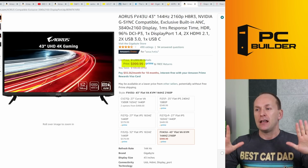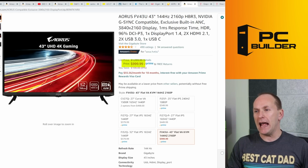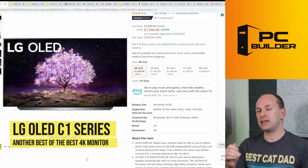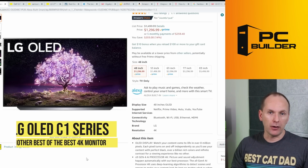But honestly, if you are looking for something to absolutely blow you away, this is the first of two that I'm going to show you. That is the LG OLED C1 series, just released. And it's phenomenal. Of course it's phenomenal.